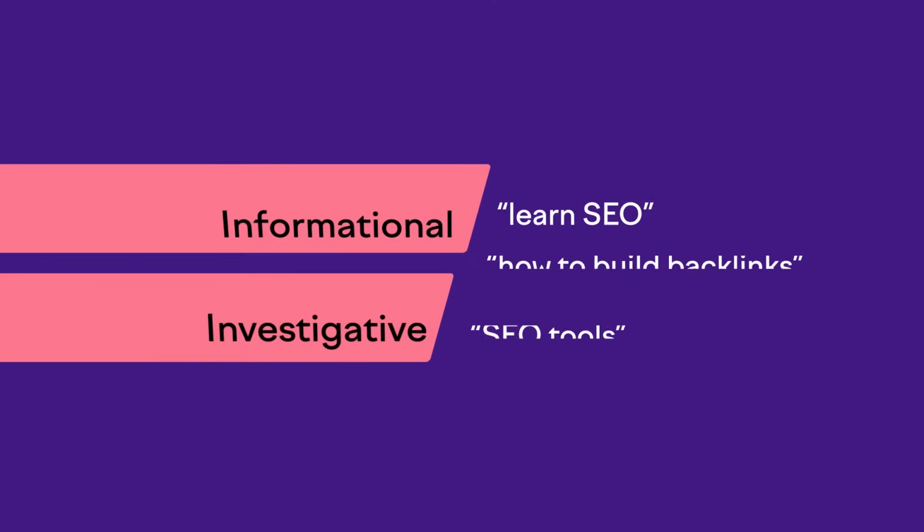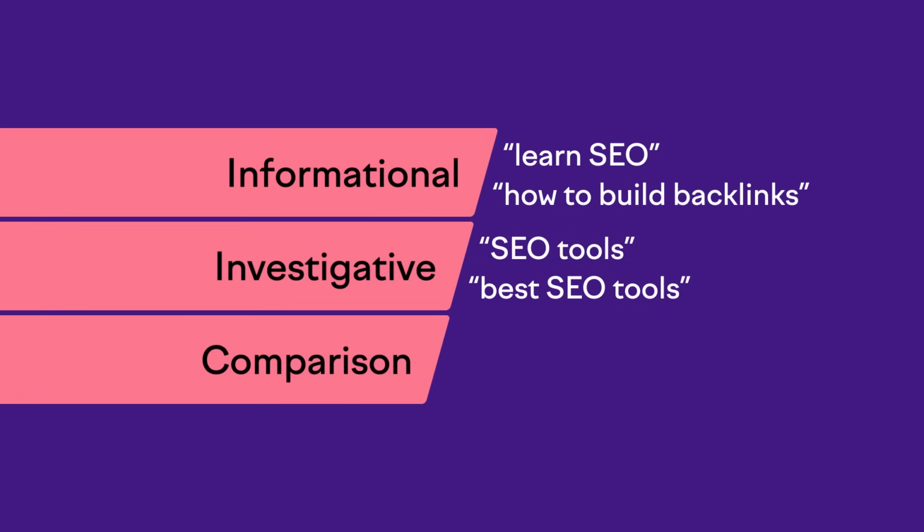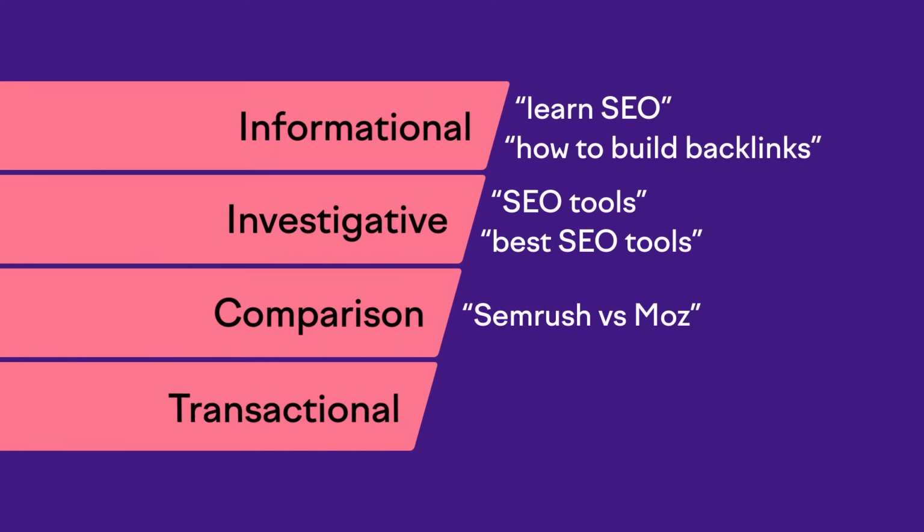At this point, the searcher is likely brand aware, which means they know about the big players in the SEO tool market like SEMrush. And that means they'll likely begin searching keywords with comparison intent like SEMrush versus Moz. And as you can tell, the searcher is getting very close to making a decision and they're weighing their options. And now we've arrived at keywords with transactional intent, which in this case would be SEMrush free trial. And the conversion rate for a keyword like this will be sky high.